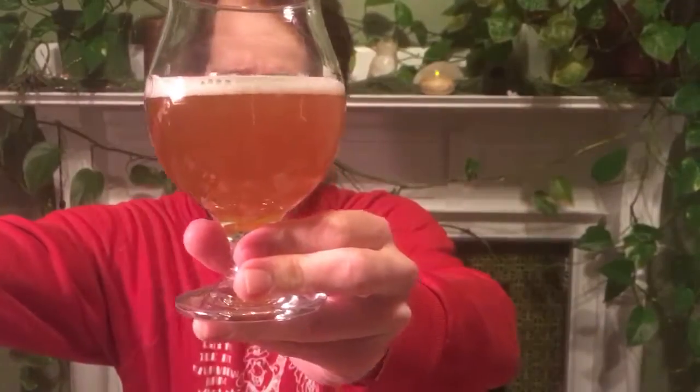See if I can get the light good. Yeah, so it's just a little bit darker than most triples, as you would guess from the coffee. Has a nice little stream of super tiny bubbles in the middle. I don't know if you can see that because there's a little bit of haze, because it's obviously unfiltered.